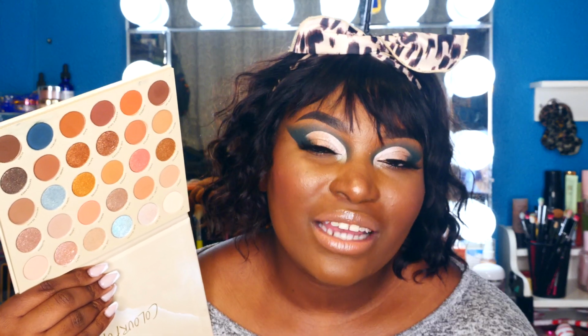So I would recommend this palette if you don't have the browns, if you don't have the champagne and the golds and the rose golds. Go for this palette because you don't have it in your collection. Now we know that Colourpop does have a lot of brown palettes, and they do have a lot of the golden palettes. So if you already have those colors in other palettes, then this wouldn't be one that I would say grab because you already have those shades.